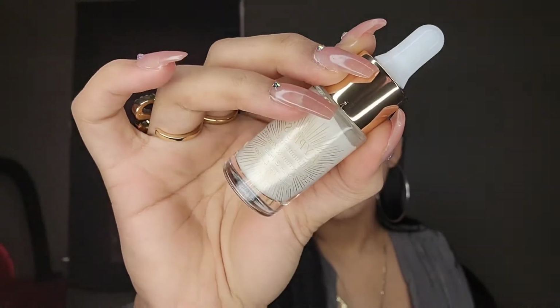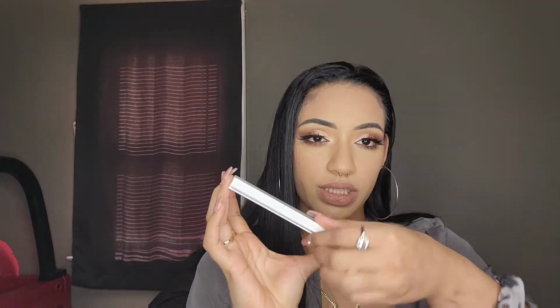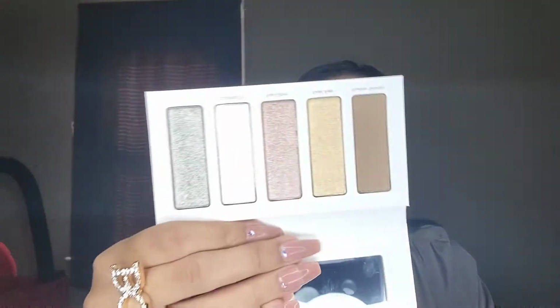So here is the Illuminating Eye Serum and Primer. Like, what do you even do with this? It says gently pat a thin layer around eye area, for external use only. And then here is the palette. So it just has like a magnetic closure. Oh, it does have a mirror and it comes with 5 shimmer shades.